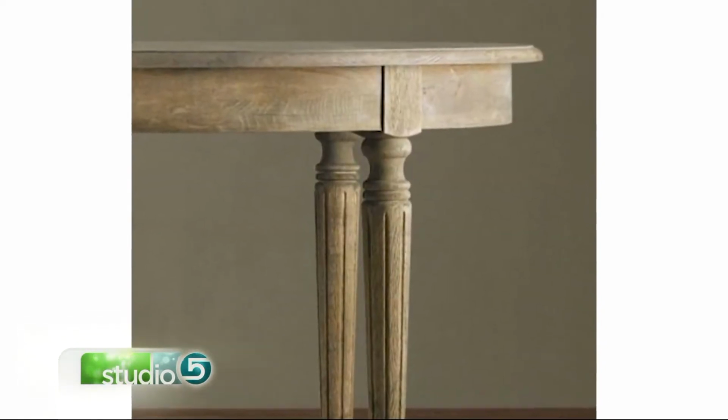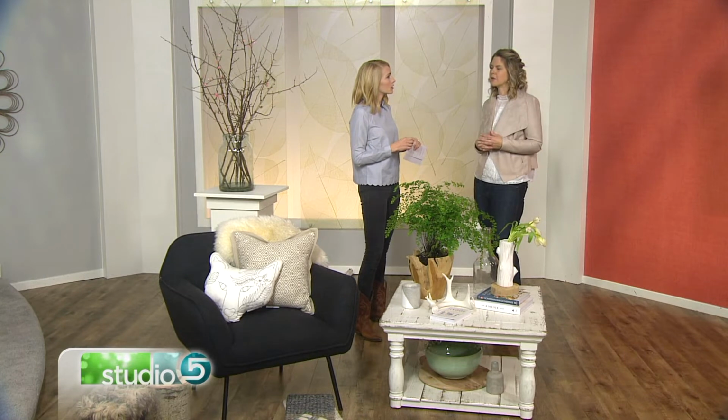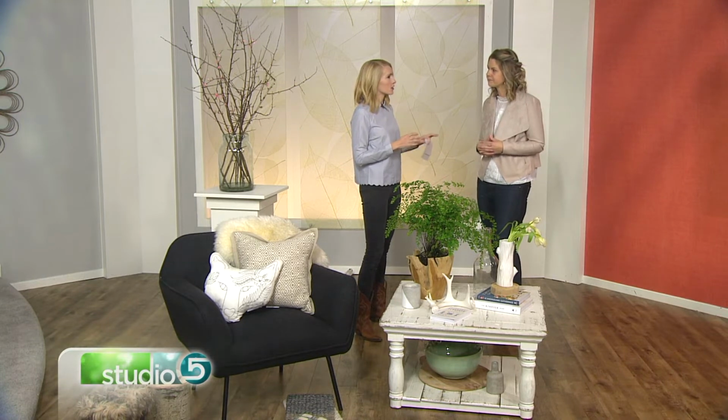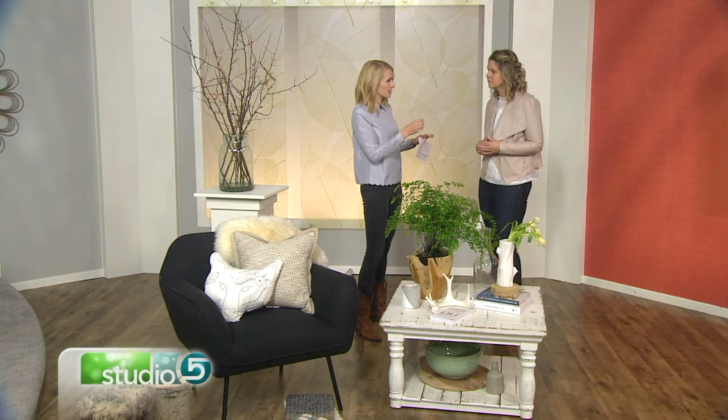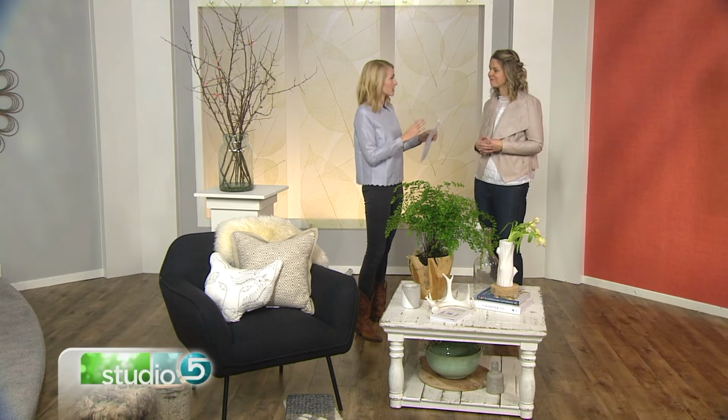Gustavian details have a neoclassical reference in their legs and their carving and the styles, but they're presented in a more natural way. They're very beautiful, like you said. They have some of those fine details, but have kind of a rawness, a natural look to them. That's quite unique, and neat that we can find reproductions today.